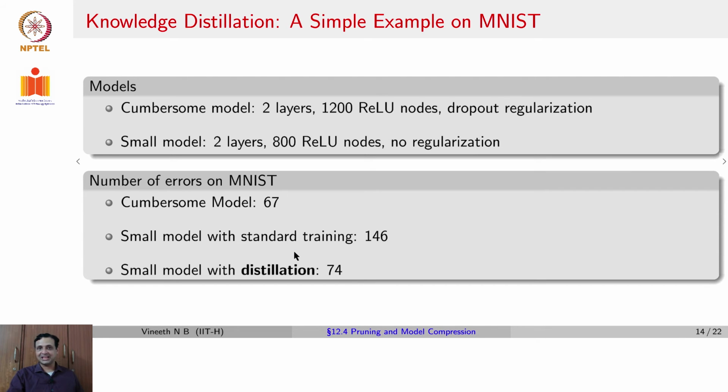Here is a simple experimental example. Given a cumbersome model, this is on MNIST, of 2 layers with 1200 ReLU nodes and dropout, and a small model of 2 layers and 800 ReLU nodes, smaller model at least, with no regularization, it's simple to observe that the number of errors on MNIST with the cumbersome model is 67. If you train the small model using standard training, it makes 146 errors on the test set of MNIST, and the small model with distillation makes only 74 errors, which is close to the bulky model.